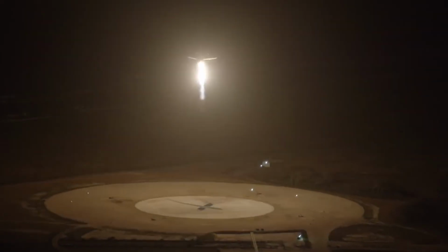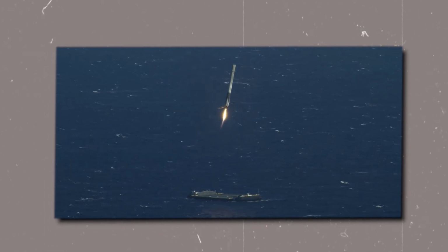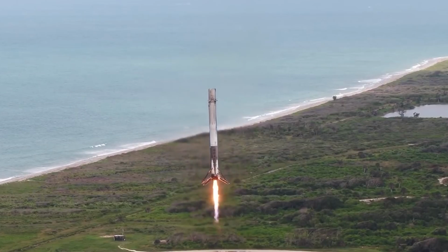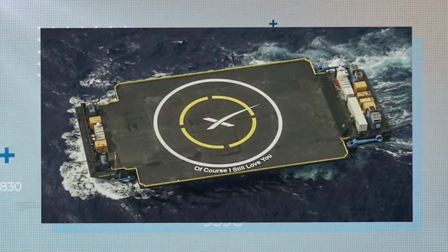SpaceX's achievement of vertically landing orbital rocket boosters marks a turning point in space exploration, altering how rockets return to Earth after sending payloads into space. Before SpaceX's achievement, it was widely believed that vertically landing a rocket booster back on Earth was technically unfeasible. Vertical landing involves guiding the rocket booster back to Earth in a controlled manner, where it lands vertically on a designated landing pad or platform.